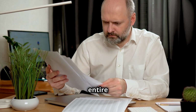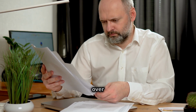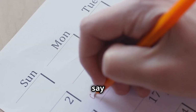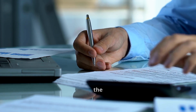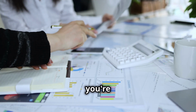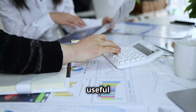Instead of deducting the entire $5,000 cost in the first year, you spread out the deductions over the copier's useful life. This is usually determined by the IRS. Let's say the IRS says your copier has a useful life of 5 years. With depreciation, you can deduct a portion of the $5,000 each year for 5 years. This way, you're matching the cost of the copier with the income it helps you generate over its useful life.